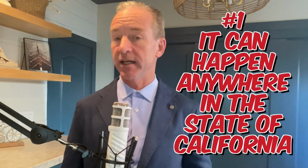So here are the 3 big changes that you need to know regarding transferring of the tax assessed value of the current principal residence. Change number 1, it can happen anywhere in the state of California. Remember, before, it was only reciprocating counties. Change number 2, and this one's huge, the transfer actually can take place regardless of value.